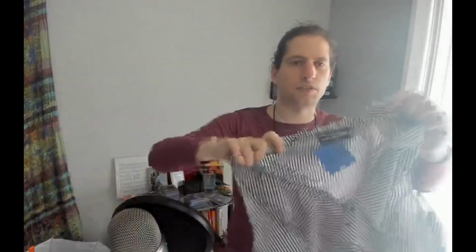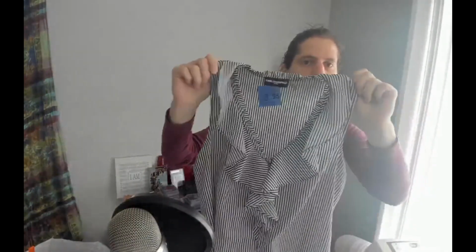This one was one that I did not expect to find, and to be honest, I am not that knowledgeable about fashion, especially high fashion. And if it wasn't for the recent Met Gala, I probably would not have known what I was looking at. I paid $8.95 for this. And this is a Karl Lagerfeld kind of sleeveless ruffle blouse. Karl Lagerfeld is a somewhat controversial designer who passed away.